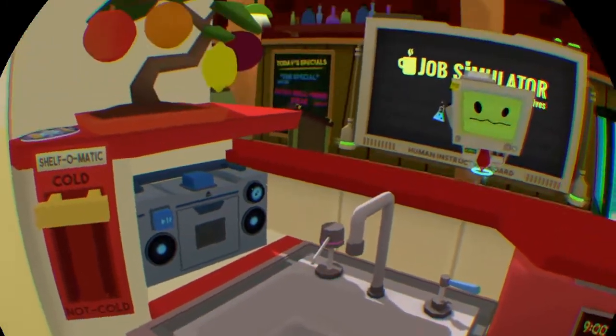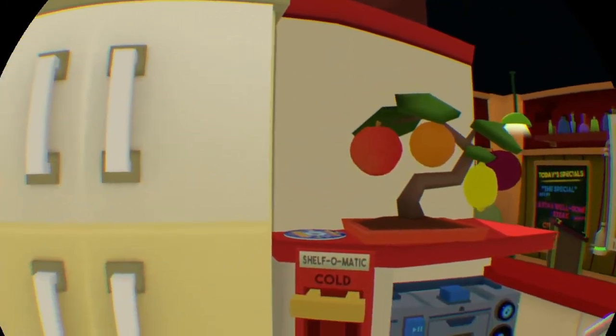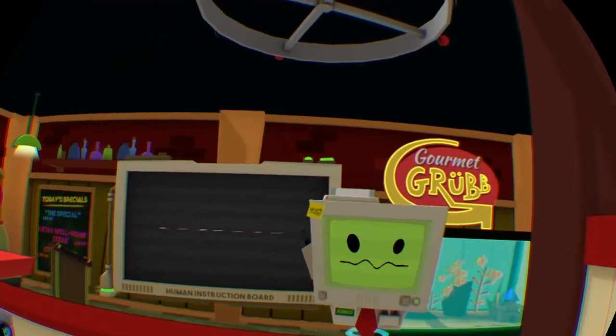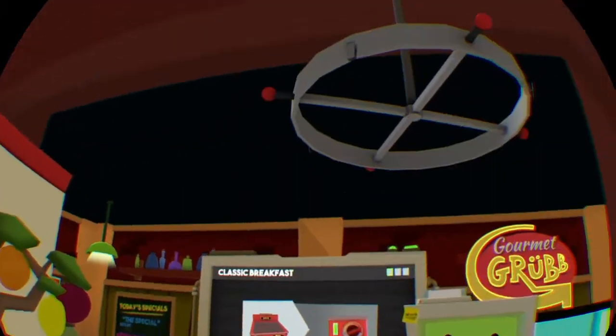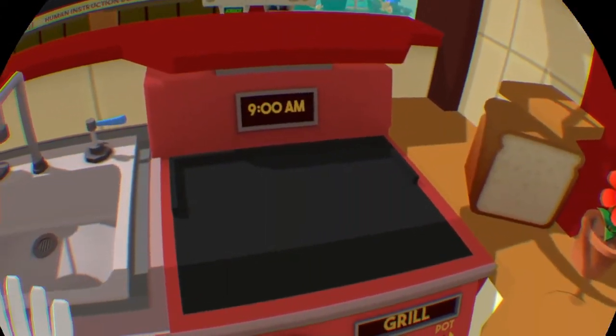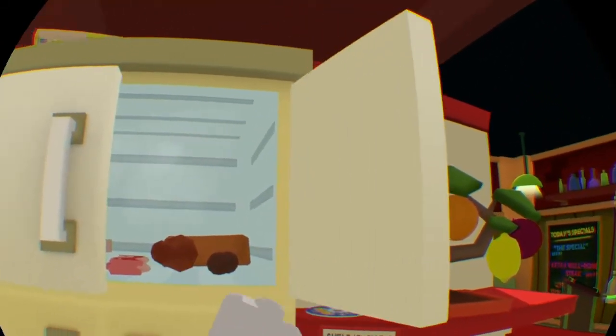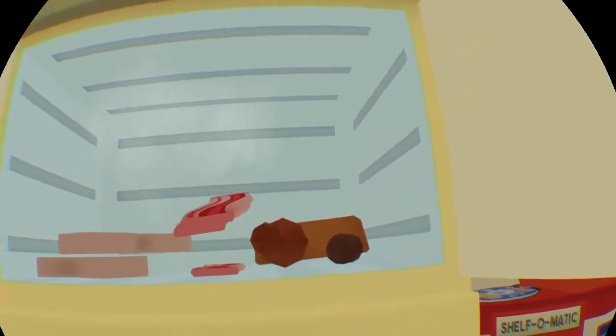Hello, human. This is an accurate simulation of Gourmet Chef. We'll start by making some breakfast. Turn on the grill and let's get frying. Even though humans spend the entire night in a state of low power consumption, they still require food energy as soon as they wake up. Bacon and eggs provide a high energy taste ratio.